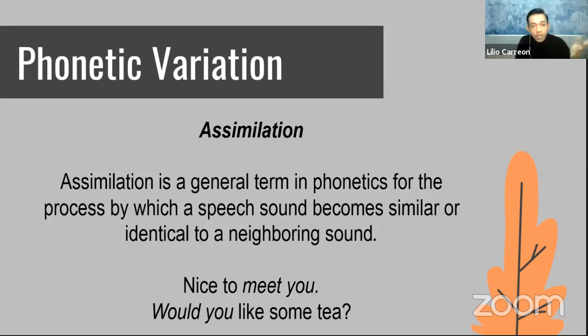Just like the sentence, nice to meet you, okay? Sometimes in meet you, the sounds mix so that we say meet you, meet you. But you don't necessarily say to meet you, right? Sometimes we say nice to meet you. The T and the Y become assimilated together, so meet you, okay?